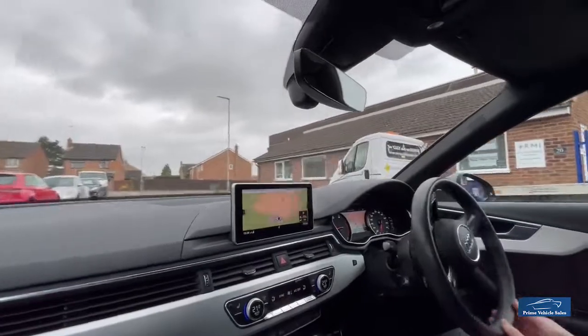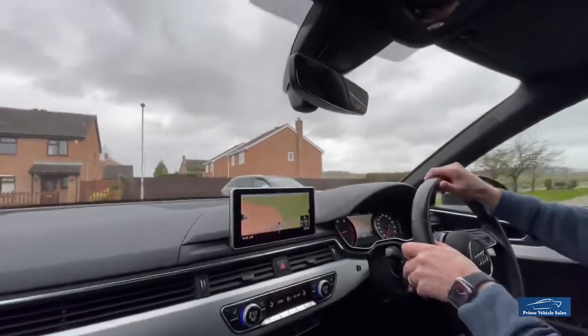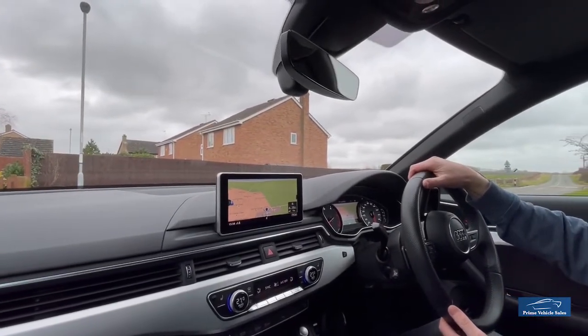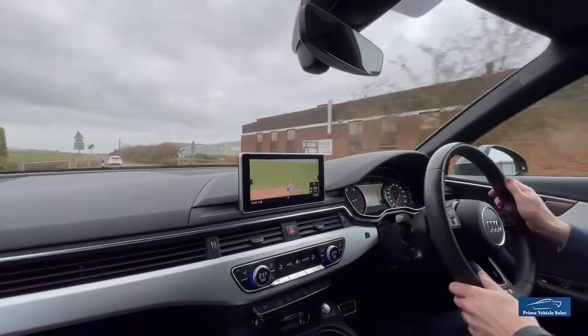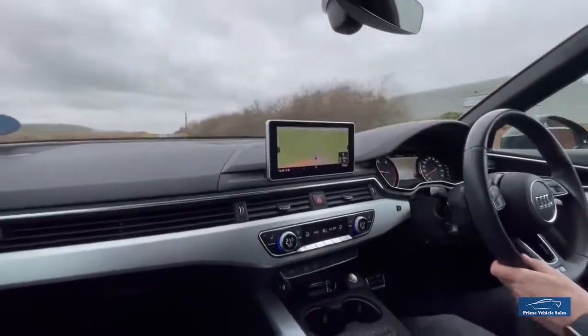Virtual road test of our 2017 plate Audi A4 2-litre TDI 190 S-Line Avant. You've got 75,700 miles on the clock. Just give it a little run of the road, see how it drives.